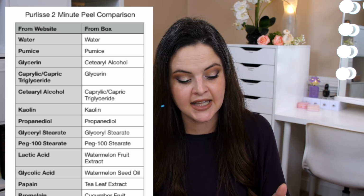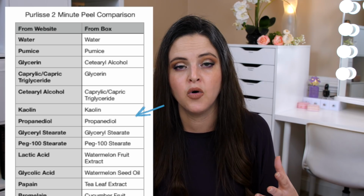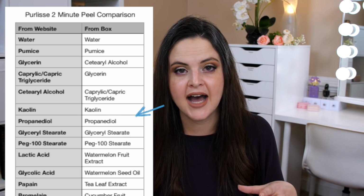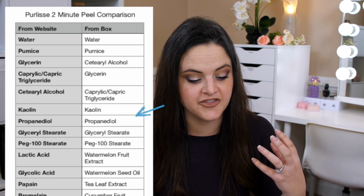Next up, we have kaolin. That's in the same place, so that's going to pull impurities out of your skin. It's great for oily skin. Then propanediol, which is a wonderful moisturizer for the skin.